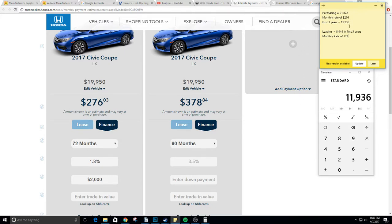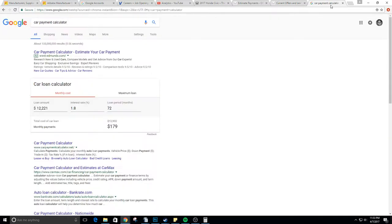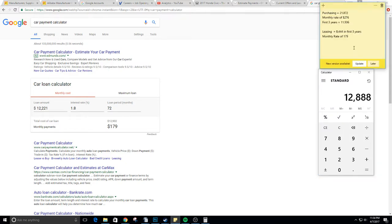Now let's talk about when your lease is up, right? What happens? So your lease is up, and now you're saying, okay, I took care of my car and I like it. Now I want to buy it. So we're gonna buy the car at $12,286, and we'll put in the same values here. So we gave you a 1.8% interest rate over 72 months, and it's going to equate to $179 over 6 years. So let's do that. 179 times 72. Okay, 12,888 for the remaining 6 years.